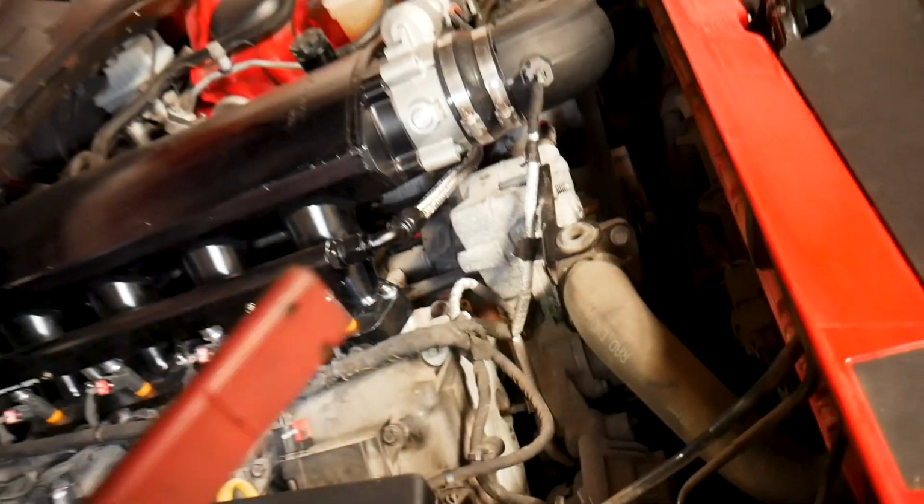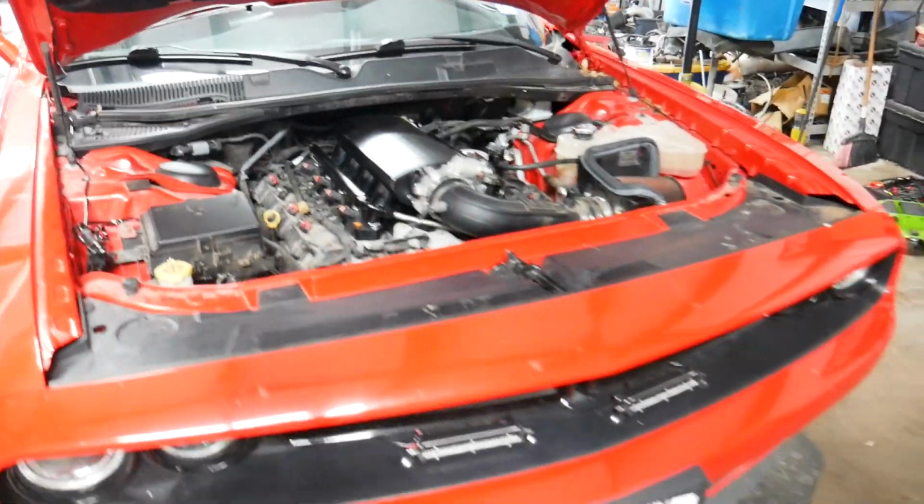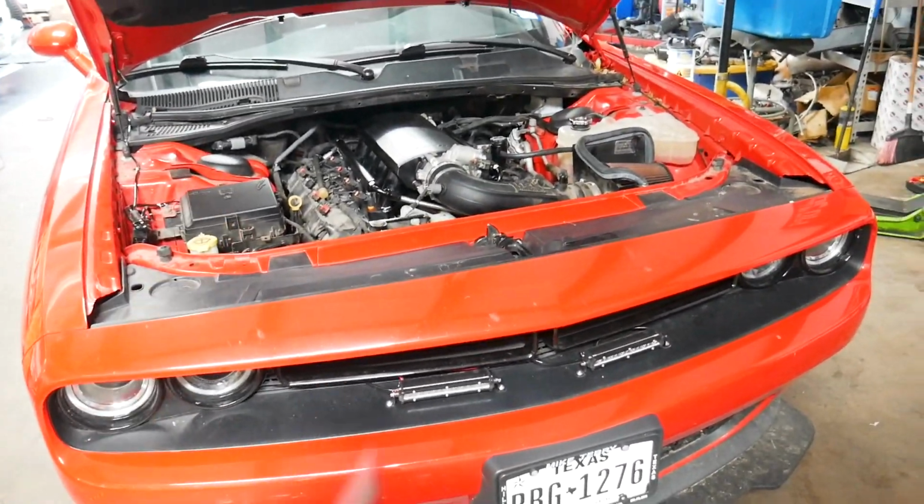But yeah, there you go. There's two ports that are not plugged. So we're gonna get those ports plugged, and then we'll fire this thing back up and see if we get those issues resolved so we can get this thing on the dyno and get it tuned.